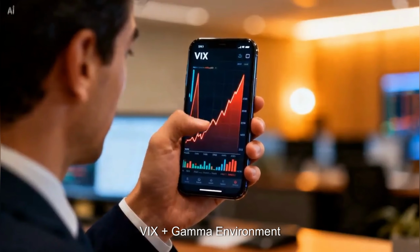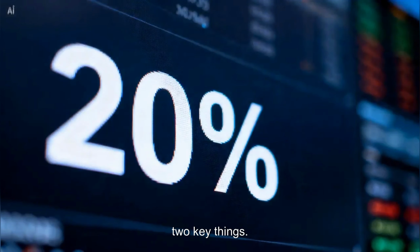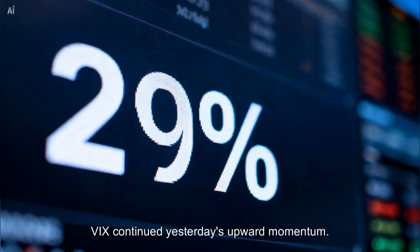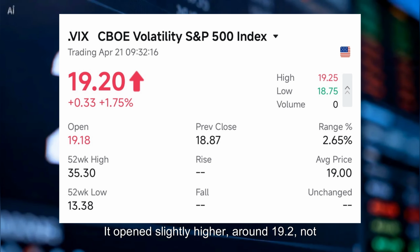VIX plus gamma environment. As always, right after the open, I look at two key things: VIX and gamma environment, positive or negative gamma today. VIX continued yesterday's upward momentum. It opened slightly higher, around 19.2, not extreme, but clearly trending up. That alone already tells you volatility is expanding.